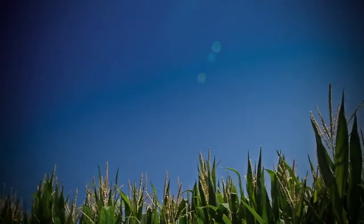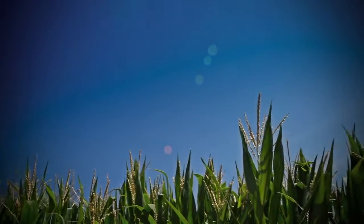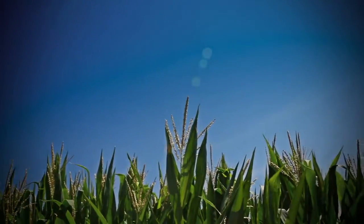So on this particular field, this particular hybrid planted a specific way produces more yield and more value than that hybrid planted a different way. And that's what integrated farming systems is about. So it's about exploiting the interaction, not the average. And that's a completely different way of thinking about farming.